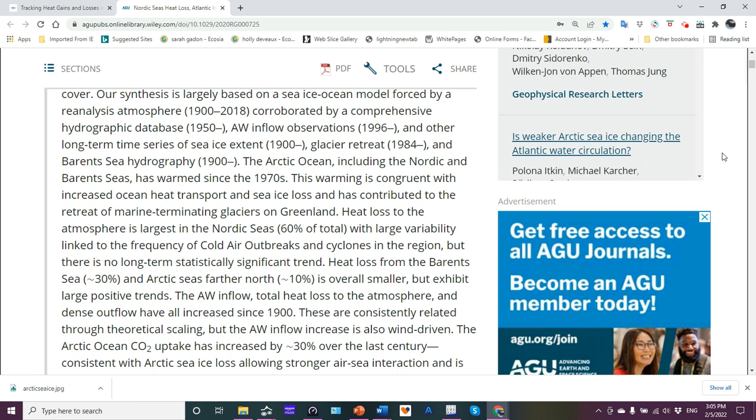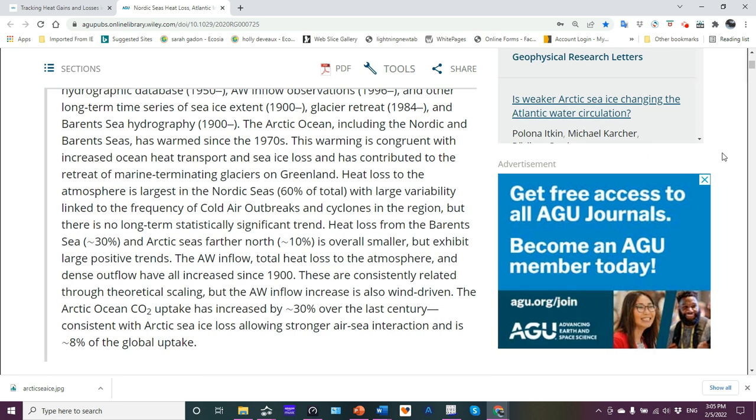The Arctic Ocean, including the Nordic and Barents Seas, has warmed since the 1970s. This warming is congruent with increased ocean heat transport. Increased ocean heat transport and sea ice loss has contributed to the retreat of marine terminating glaciers on Greenland.